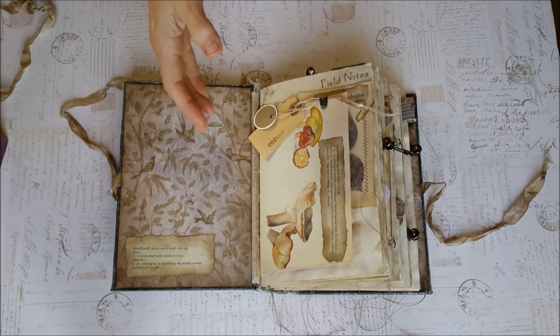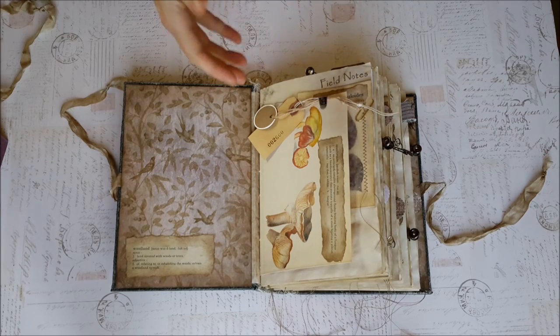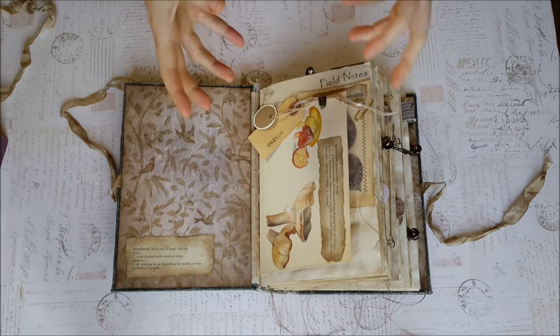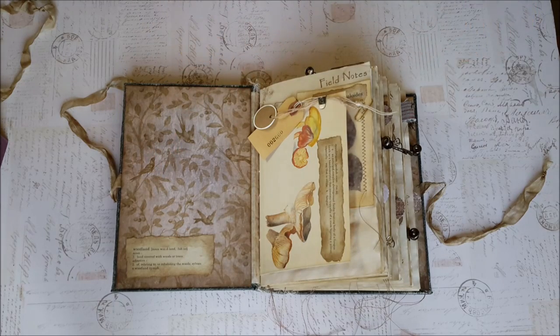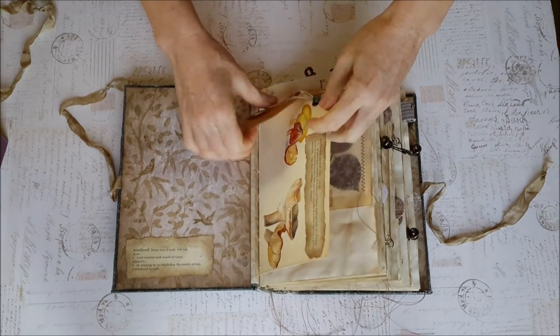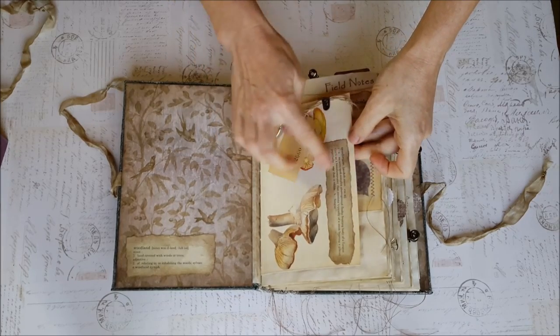And what's so great about the Edith Holden books is that she had drawn several types of mushrooms throughout her books. And I have both of her books. And so I was able to pick out those pages with the mushrooms on them and put them in here. And so I thought it was a nice addition. So here's a number clip with some little tags just hanging here.